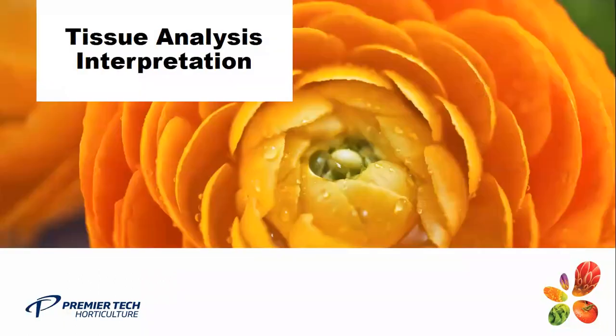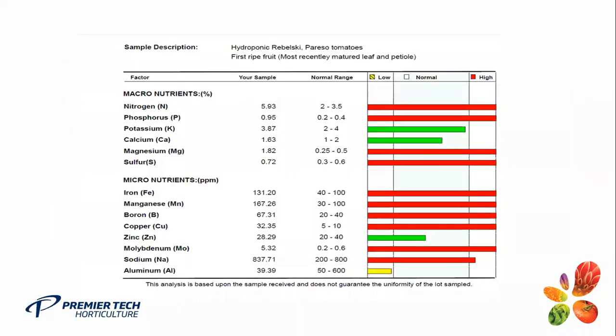And then tissue analysis. We use tissue analysis primarily when we're having some issues that we're trying to figure out what's going on. The tissue analysis will tell us what basically happened while those leaves were first developing, so take a step backwards when you're doing your analysis. If you are having issues with growth, I recommend that you send in both a tissue and a media analysis, not just one or the other. Tissue analysis will tell us what was happening approximately 2 to 3 weeks ago, when those leaves were first starting to develop, while the media analysis tells us what's going on right now.